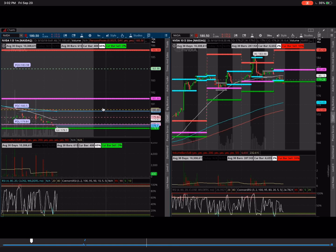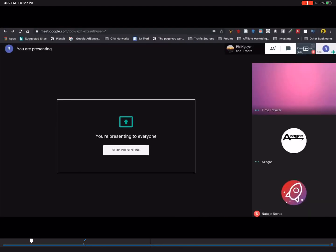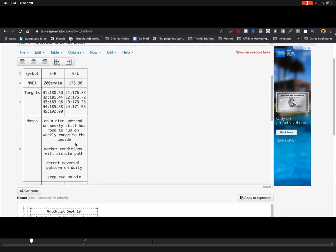So one thing I do, depending on how many monitors you have, is keep switching between these time frames so you can see these levels, because on the 10-minute, you may not see this because it's not there, but you want to know why it's pausing at a specific level. So just be careful, okay? And just keep an eye on it. And then the targets we have set for Nvidia today are, on the high side, 180.5, 181.4, 183.98, 185.58, and then 192, which is the high of that week range. And then to the downside, 176, 175, 173, and 171, okay?